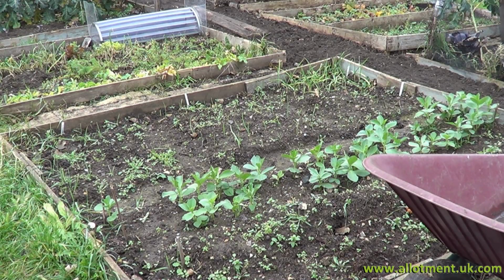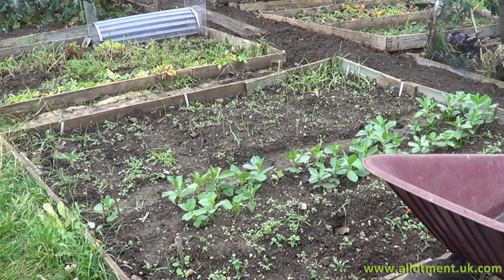I think we've shown you this bed for the last 3, 4, 5 weeks. This is the old second potato bed, bed 5. It's overwintering broad beans, garlics and onions, and we put a bean trench in. So this one is going to produce some crops over the winter, and then it's also going to be fairly easy to get ready for next year.